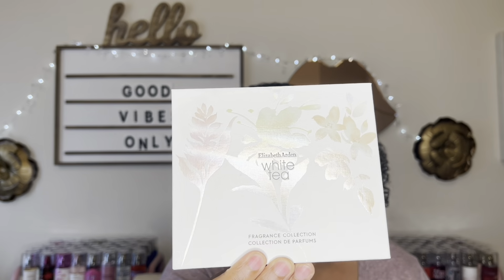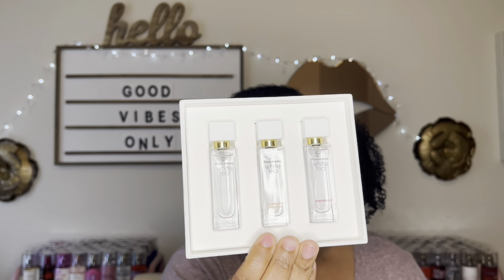So the next little kit we're going to talk about is Elizabeth Arden White Tea. And this has 3 different versions of white tea in this kit. And this is how it looks. Again, sold me when I saw that these were actually spray bottles, because I am not about that rollerball life, okay? Not at all.